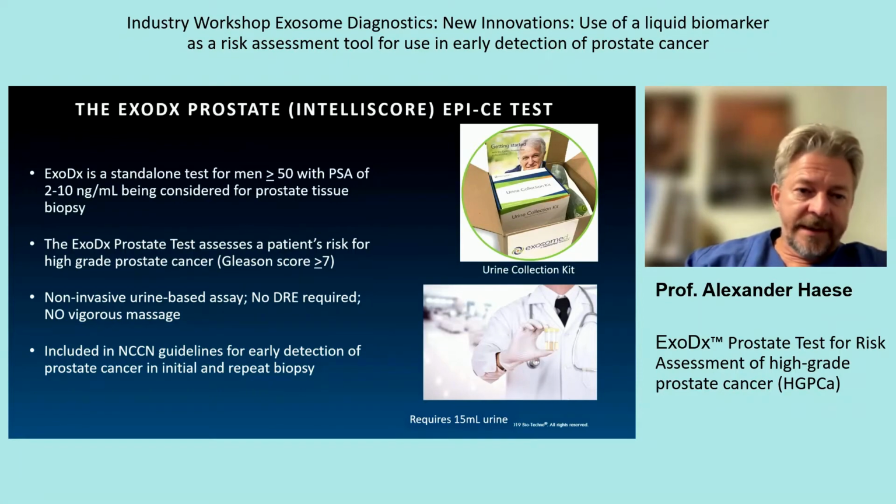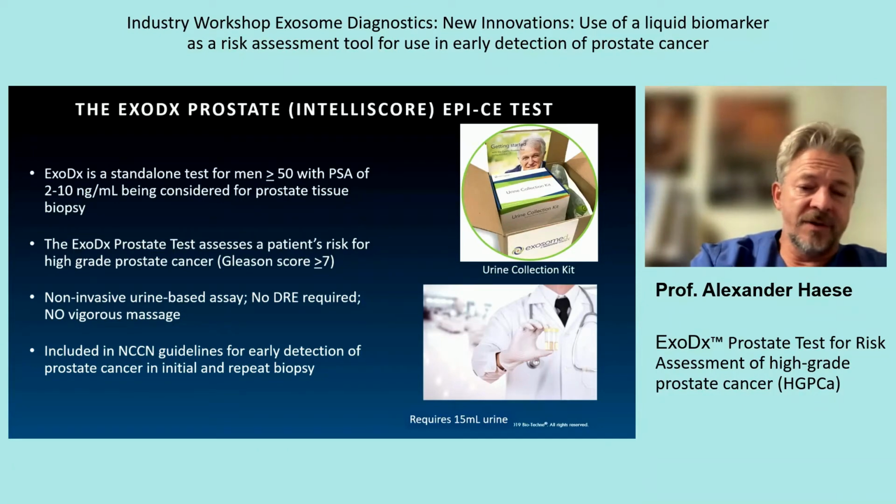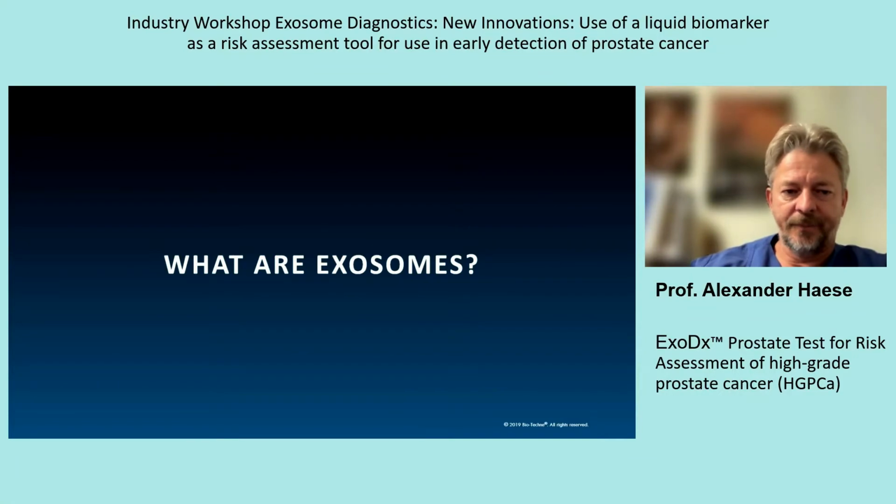The ExoDx prostate test is the one that I will talk to you about today as the major part of this presentation. And I'll give you a brief introduction to it. It's a standalone test for men age 50 and higher with a PSA range 2 to 10, who are considered for prostate biopsy. It assesses the patient's risk for high-grade prostate cancer, defined as Gleason score equal or greater than 7. It's a non-invasive, urine-based assay, no DRE required and no prostate massage. And it's included in the NCCN guidelines for early detection of prostate cancer in the initial and repeat biopsy setting.